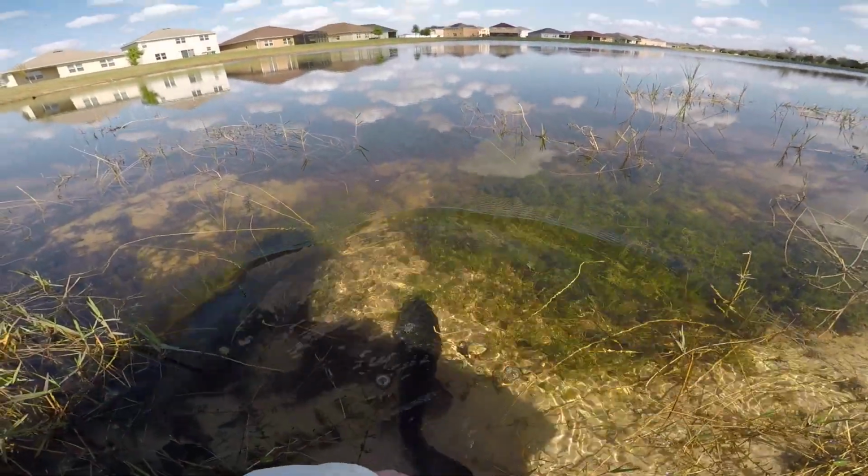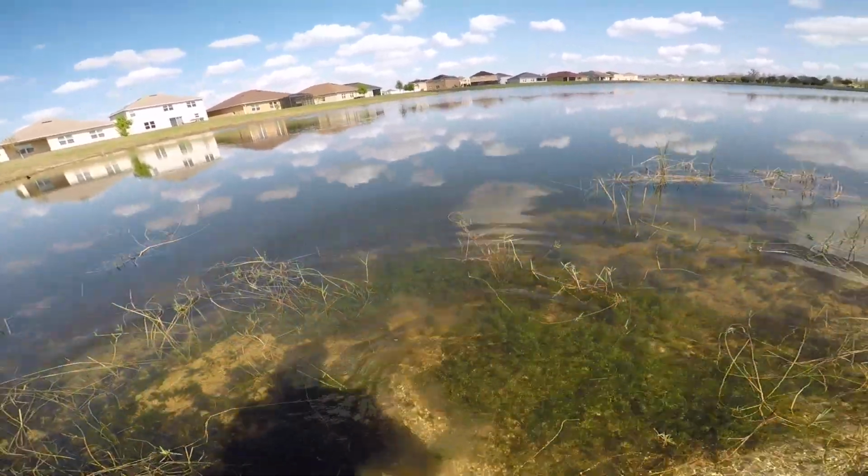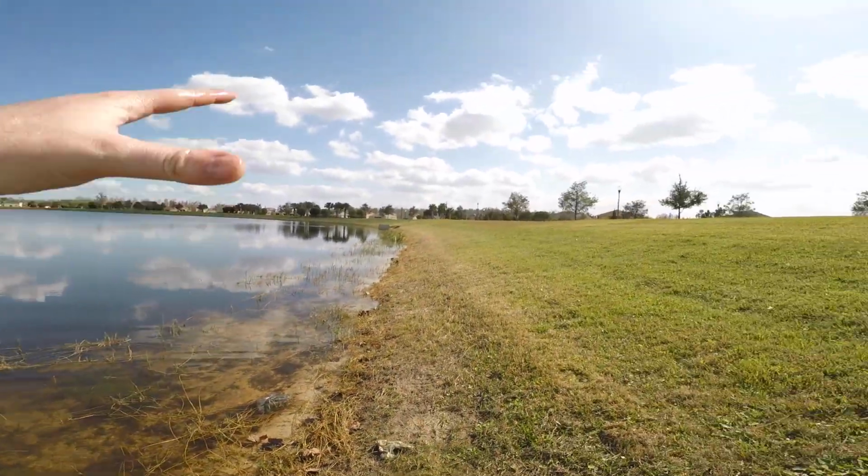There she goes. Look at that clear water, man. Oh, baby. Gonna be doing a lot of that this year. A lot more frog bass, and hopefully everybody catches more frog bass this year.